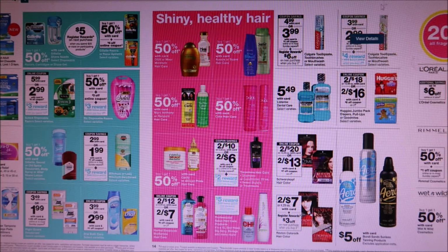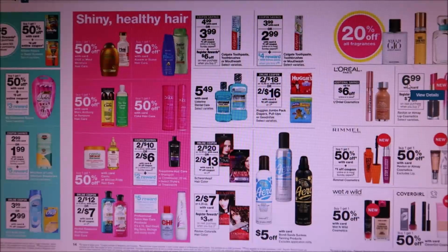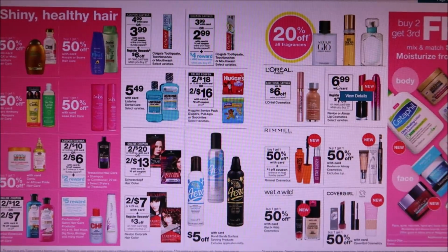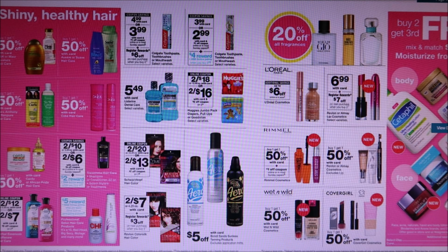Okay. Now we got some makeup deals. It looks like there is some L'Oreal. It says up to $6 off an additional savings. I'm not sure by that. They do have some Revlon and Almay lip cosmetics, $6.99. You will get a $7 register reward when you buy 2. Now we do have some of those $5 off Catalinas that we're printing. I'm not sure if you can use 2 of them in one transaction. I don't have mine near me right now to read the small print, but there is that.